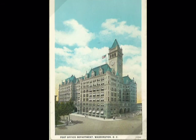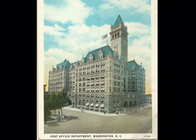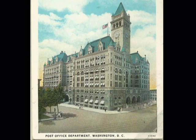During the 1920s, the U.S. Post Office Department was housed in this building on Pennsylvania Avenue in Washington, D.C. Here worked the Postmasters General, who had final authority for the nation's stamps and their subordinates. We will meet some of these post office men in this program.